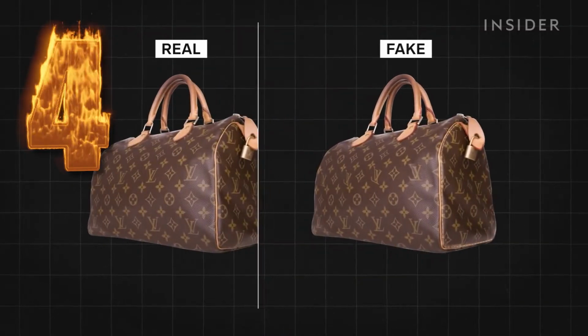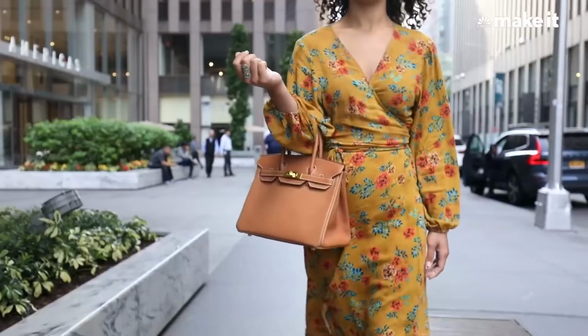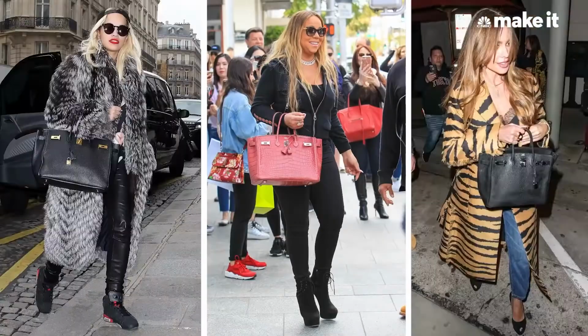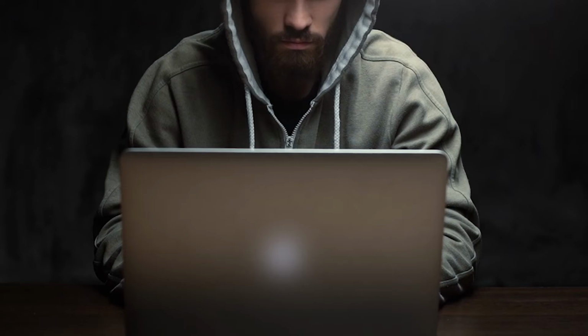Number 4. Fake designer handbags. That is a nice handbag. But on second thought, is that the real thing? Women are willing to pay top dollar for these luxurious handbags that carry a hefty price tag, and counterfeiters are aware of this and ready to create some fakes to cash in.